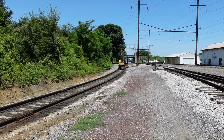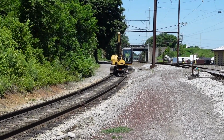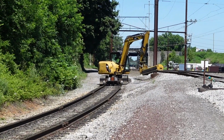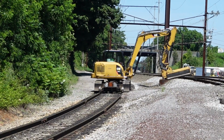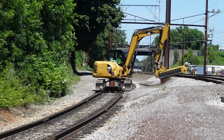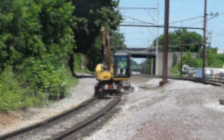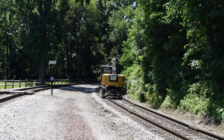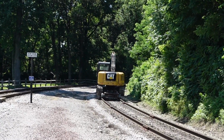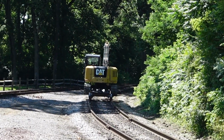All right guys, so we're down here at Lehman Place Junction and check out this machine. It's a high railer with a mower attachment. Look at that. And he's gonna glide on the rails. That is just the coolest thing. And guys, there he goes. Off into the wilderness. Into the thick of it.